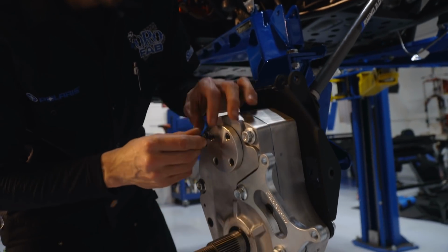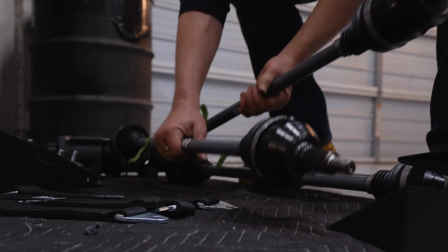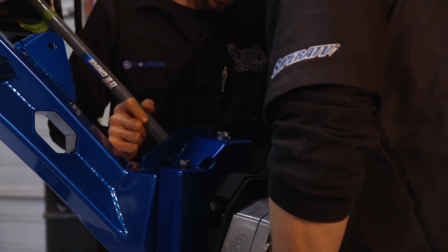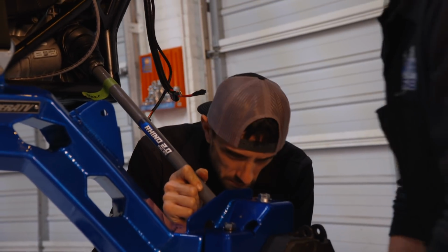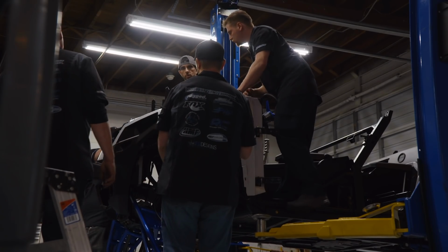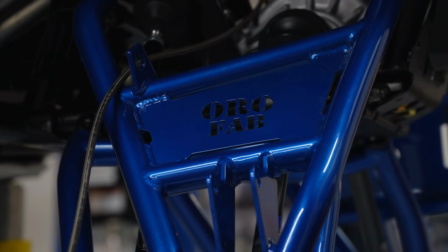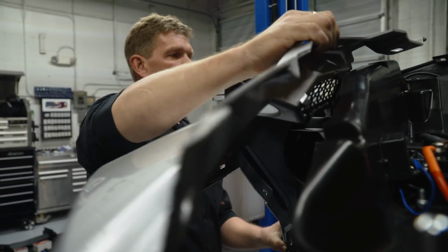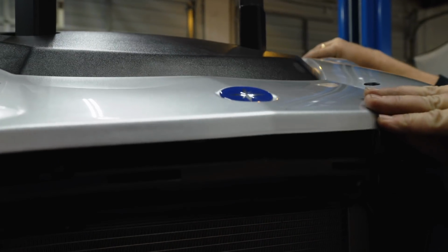To keep it rolling, they're running Super ATV's Rhino axles. We're gonna run the Rhino 2.0 axles on this thing. They've got great angle, they're super strong, and they'll work great for rolling those 42.5-inch tires. Candy blue with some silver front fenders. We're starting to see our color scheme.